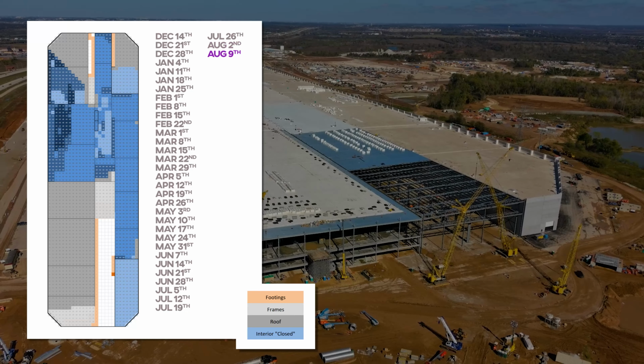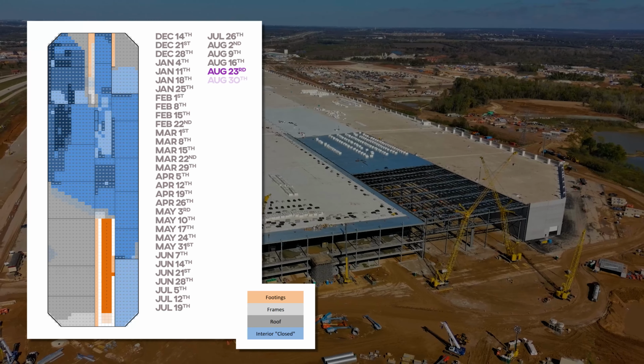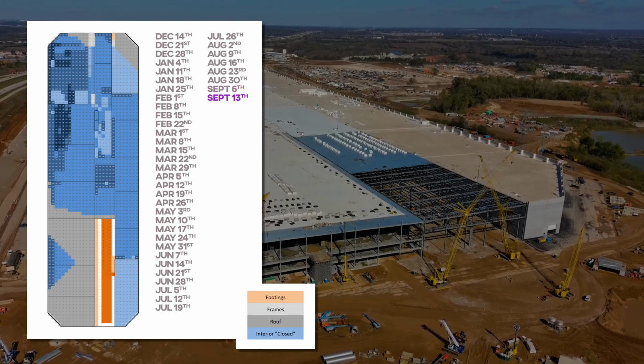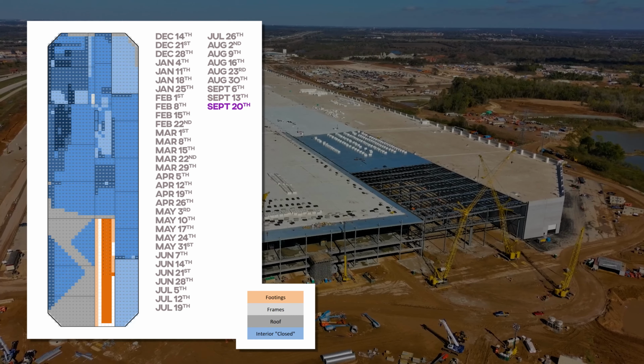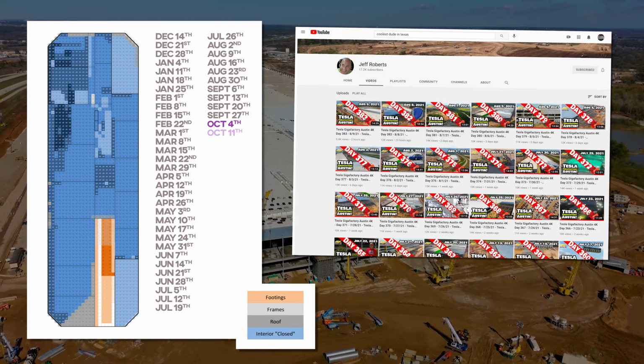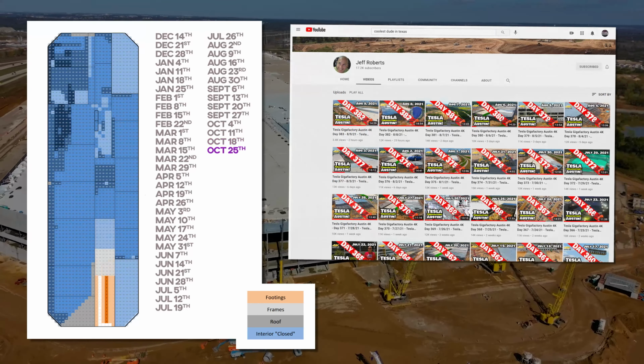And as a reminder, this only tracks the main Emerald footprint, not any of the other projects around the site, since we haven't seen permits and we don't know what their eventual size and scope will be. Mad thanks to Jeff Roberts for allowing use of his amazing drone footage.